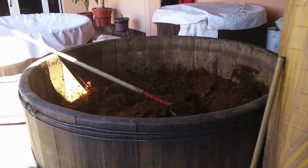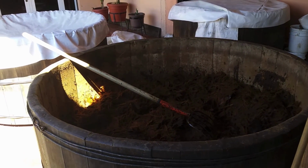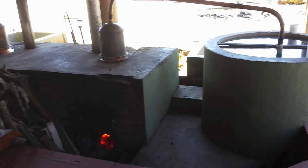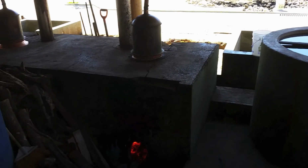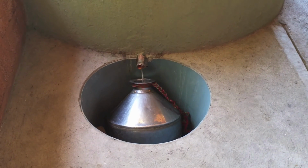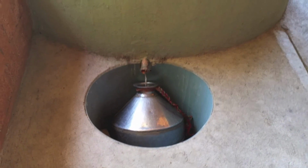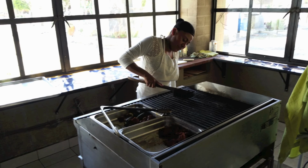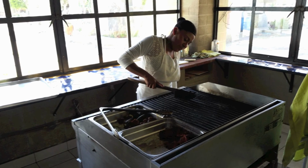And then they put it in these bins to ferment it, and once it's fermented, then it goes into the distillery, and they have that here. And then it ends up at the bar. Free samples, anyone? Before heading to our next stop, we went to an all-you-can-eat buffet, and it was like every local Mexican food you could think of, including cactus.